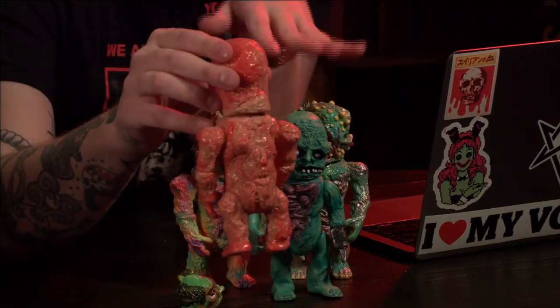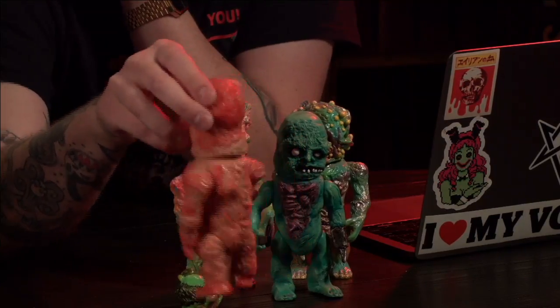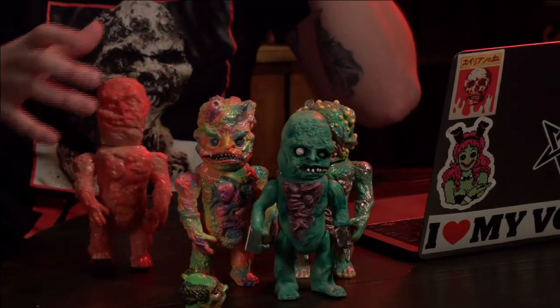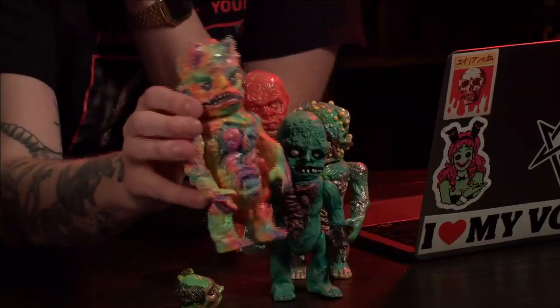But I have two more of the body types. They just have different heads and arms. So let me show those. This one right here, this nice and colorful one, this one's called the Fuckin' Rock.